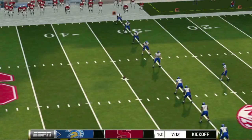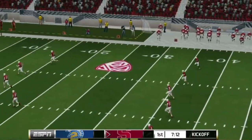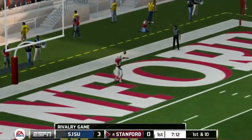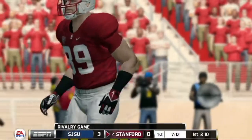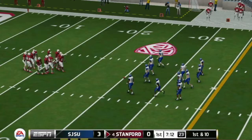Back to the action here. They line up to kick this one away. He sends this one deep. This one's going to be down in the end zone for a touchback. So here comes the offense taking the field for the first time today.